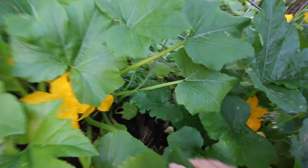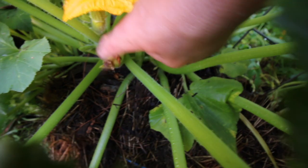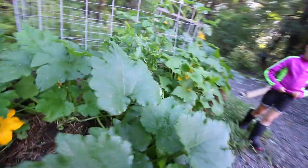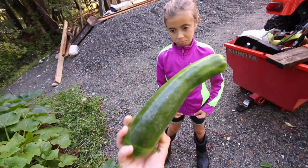Let's see, we picked a lot of the summer squash and zucchini the other day, but we got some small summer squashes going. The plants are doing amazing. Oh, I see a zucchini. I think this one's been hiding on us. Yeah, it's not too big. It's big, but not terrible.